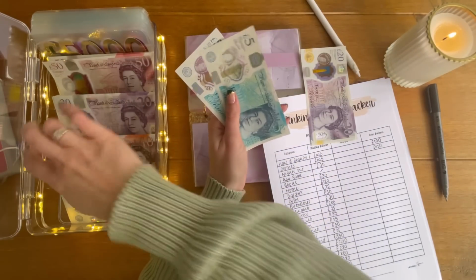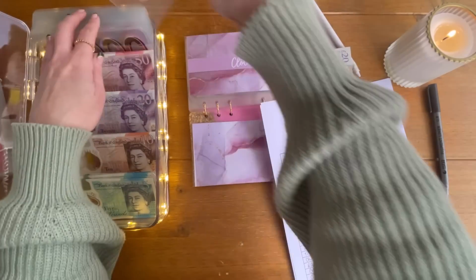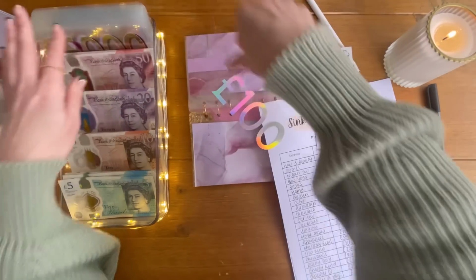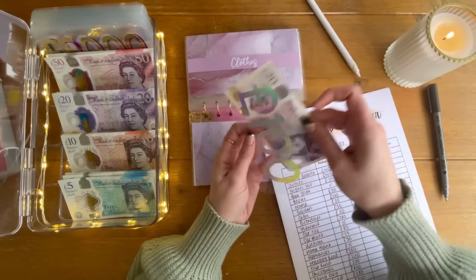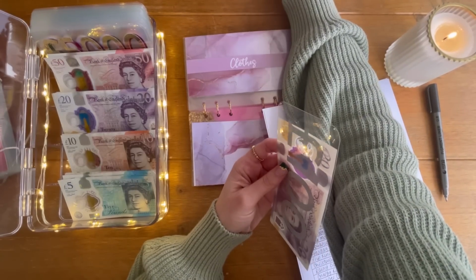Oh, because I bought my dry robe and stuff, didn't I? Yeah. That's fine. Okay, so clothes, 100.